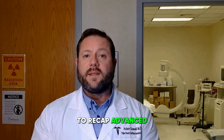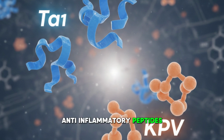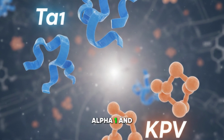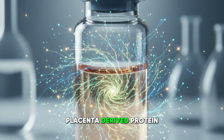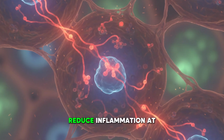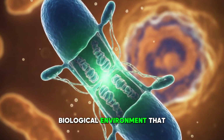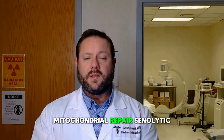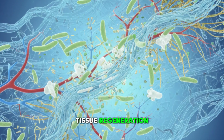Section 6. Closing and what comes next. To recap, advanced tools for lowering inflammaging include fasting, anti-inflammatory peptides such as Thymosin Alpha-1 and KPV, sleep optimization, and placenta-derived protein arrays. These therapies reduce inflammation at the molecular level and create a biological environment that supports mitochondrial repair, senolytic clearing, hormone optimization, and tissue regeneration.